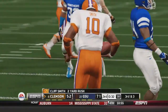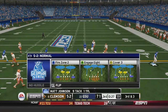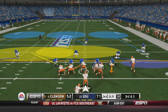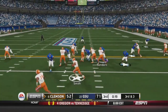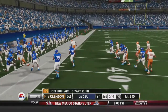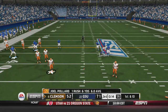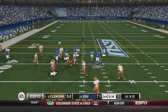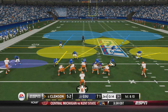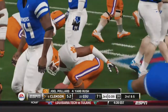Around the 32-yard line. A gain of a yard on the quarterback keeper. Laterals back. He gets hit out of bounds. Right around the 38-yard line. Positive yardage.